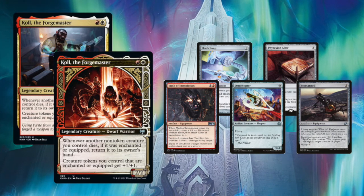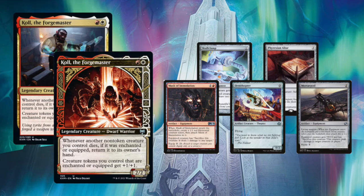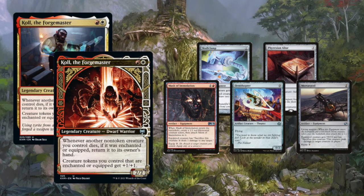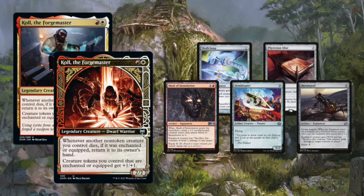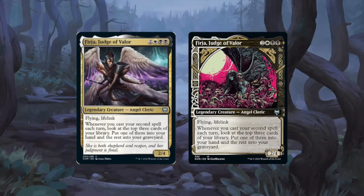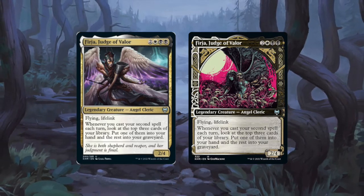Alright. Oh god, I don't know how to say this. Furja? Furja. Sure. Yeah, Furja. I don't know. Furja, Judge of Valor. 2 white, black. Legendary creature, Angel Cleric. Flying, lifelink. Whenever you cast your second spell each turn, look at the top 3 cards of your library, put one of them into your hand and the rest into your graveyard.